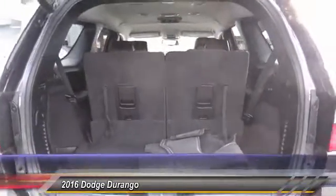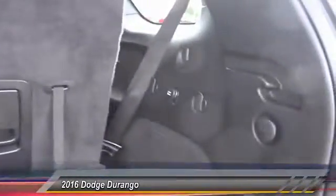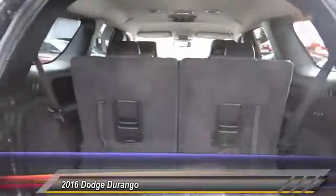This vehicle has less than 30,000 miles. Here are some of this vehicle's great options: air conditioning, AM/FM stereo radio. Drive away with a great deal on this vehicle. Call or stop in today.